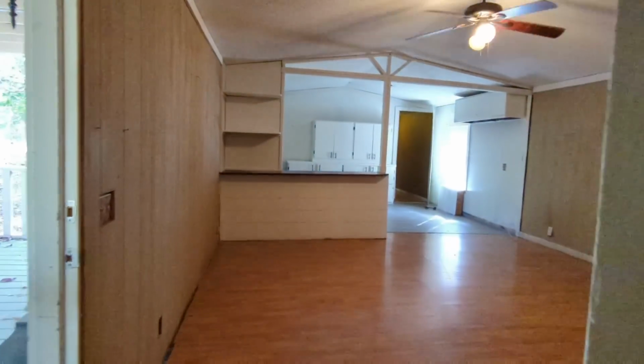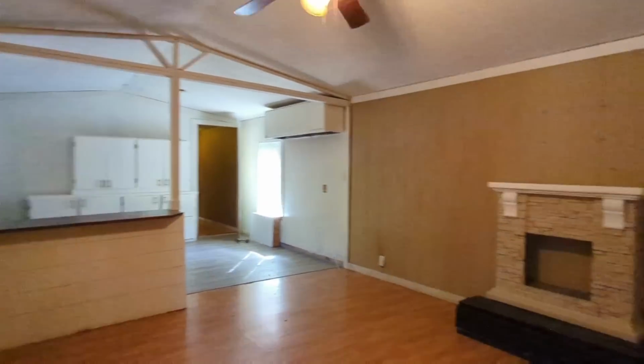I couldn't see back there. Can you see? It's a lot of add-on, ain't it? Yeah, that's what I'm trying to see what was going on, because you can't tell from the outside of the add-on. Yeah, it's gonna need a lot of work. Yeah, it is. No, it don't look nothing like the pictures. Nah, yeah, it took some good pictures though.